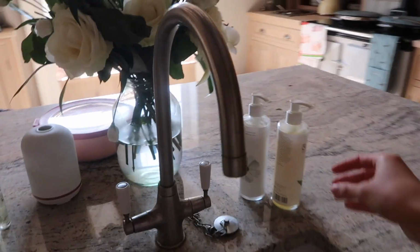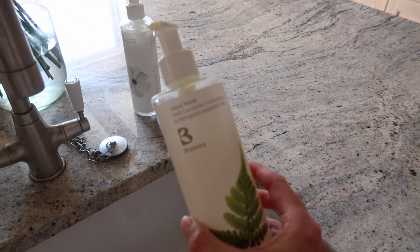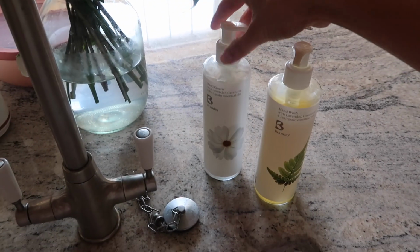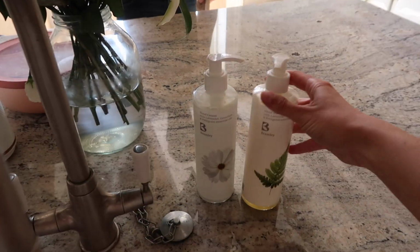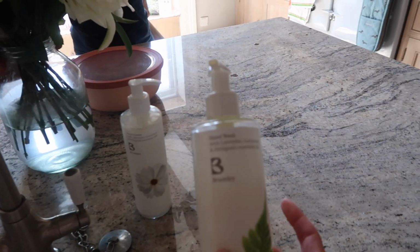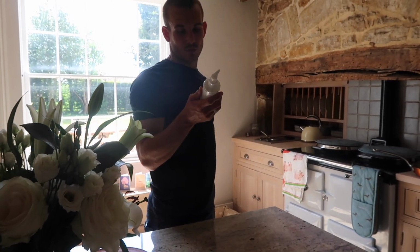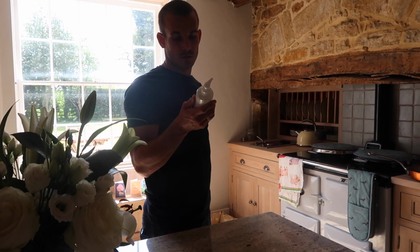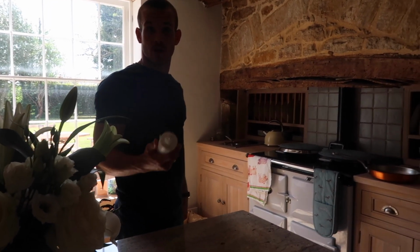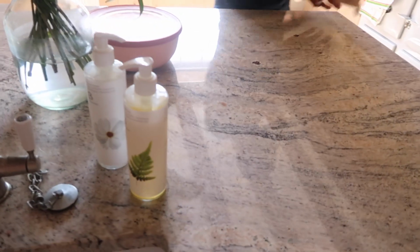So on most of the sinks at the house, we have got this set from Bramley. This is their lavender geranium and petitgrain essential oil hand wash and hand lotion, and it smells incredible. Just by washing your hands, it makes the whole room smell spa-like. It is so gorgeous. And they're very natural, aren't they? They're made in Wiltshire, so another lovely British brand. 100% natural botanicals. Cruelty-free, obviously, and they actually work as well, even though they're natural. A lot of natural products don't always do the job. And this hand cream has been an absolute lifesaver. It's safe to say we are obsessed.